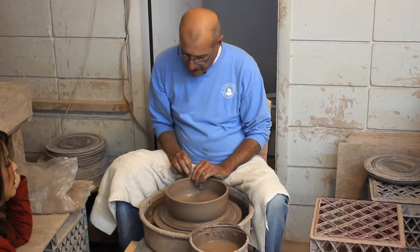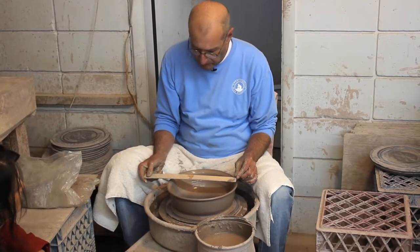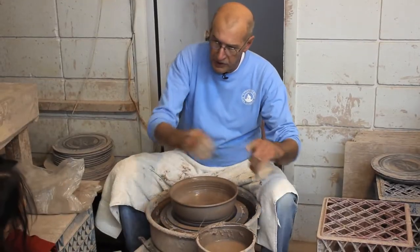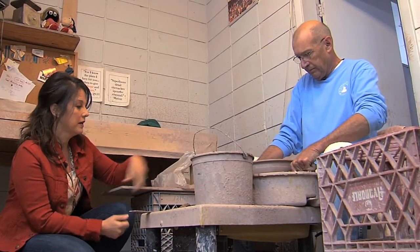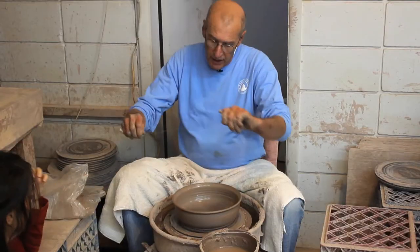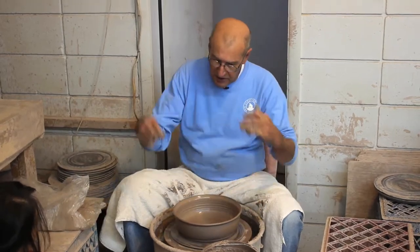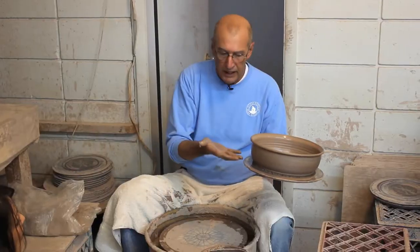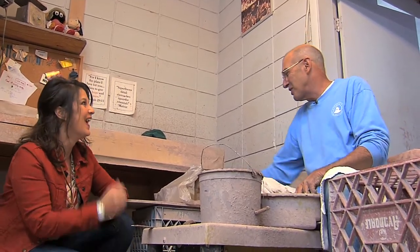Just getting the wall a little bit thinner. I've got a ruler that has a mark on it that tells me the size I want. It shrinks 12.5%, so I know if I make it 10.5, it's going to end up being a 9-inch piece when I'm finished. What's that? Cut off wire. I just put it down, run it underneath the pot so it doesn't stick to this plastic cap. So when I come back later, I can pick it up and it's not stuck. All done. In like 4 minutes or whatever it was. A minute and a half and 20 years worth of practice.